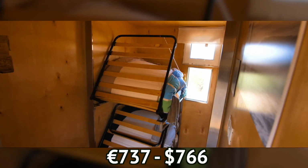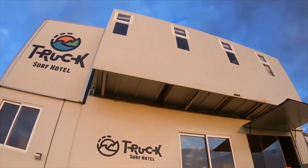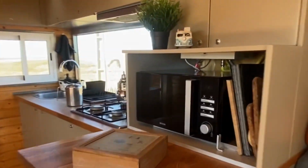For a mere price of €737, $766 per person, one can book a week-long trip to the Truck Surf Hotel.